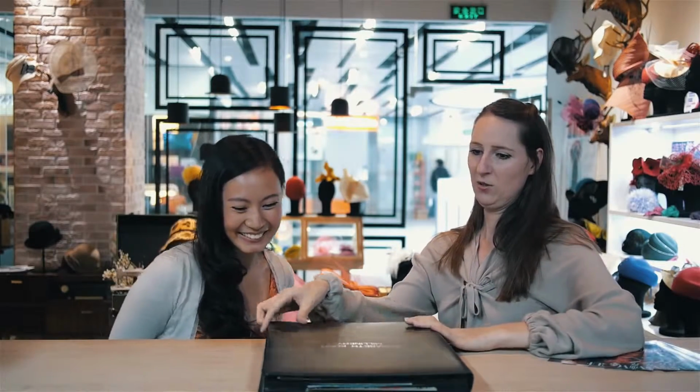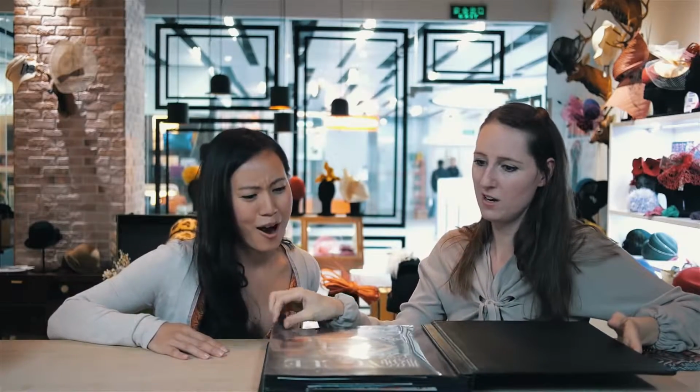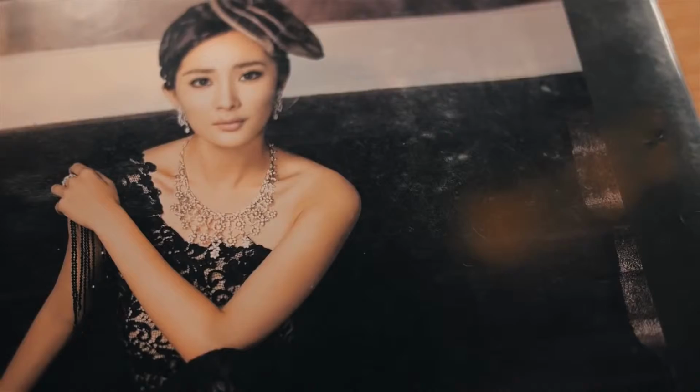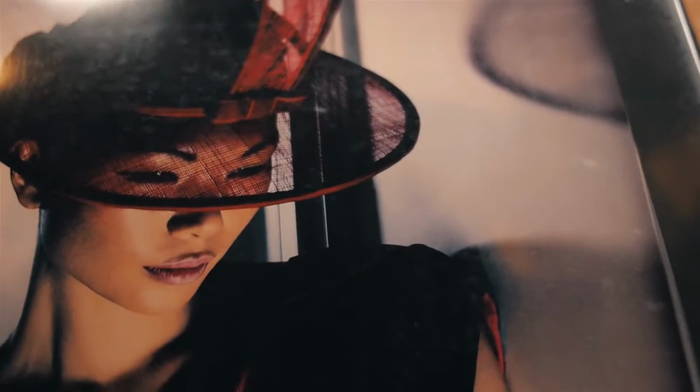I have my portfolio right here. I wanted to show you. Oh, great. So cool. Have a look at all these amazing covers of Vogue, Harper's Bazaar, Madame Figaro. How long does it usually take to make one hat, on average? It takes anything from 3 days to a week, depending on what the client wants.